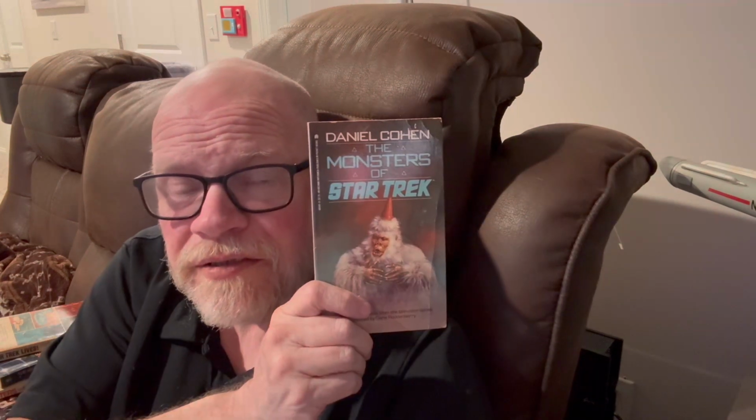One such book that I discovered in 1980, The Monsters of Star Trek. This looked really, really good in the book fair. I was really impressed. It was the first of the Pocket Books series that would take over in 1980 and pretty much continue the Star Trek legacy even on into today with Simon & Schuster.